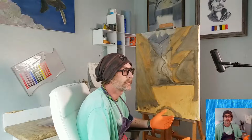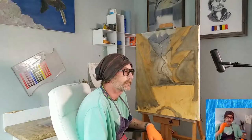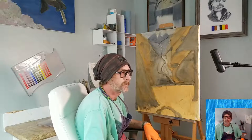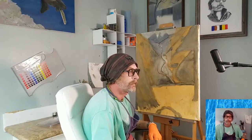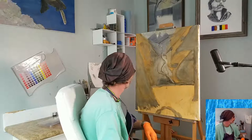My name is Kent. I am an oil painter from Northwest Kansas. I started painting about a year and a half ago. Today, I'm going to paint this mountain scene that I came up with. You can see behind me. This scene just kind of came to me in my mind.